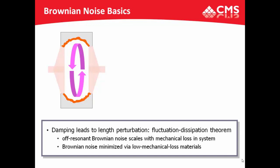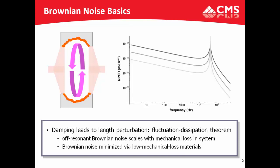due to thermal Brownian noise, and this perturbs the cavity length. We take this one isolated mechanical mode of that system, and we plot its noise power spectrum as a function of frequency. You'll see the resonance peak there. And also note that we're going to be probing this cavity at a much lower frequency than the mechanical resonance. So we're measuring things very far off that resonance.